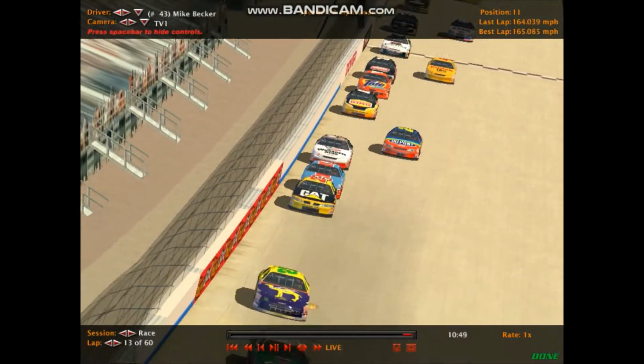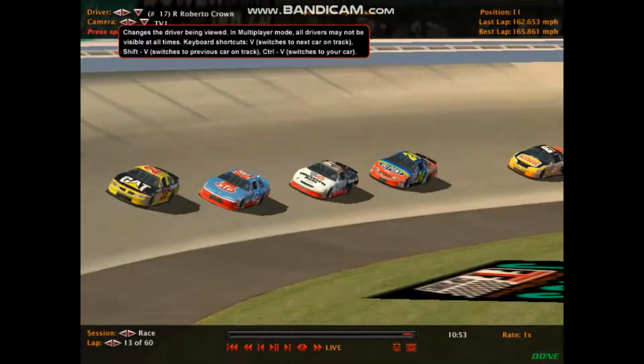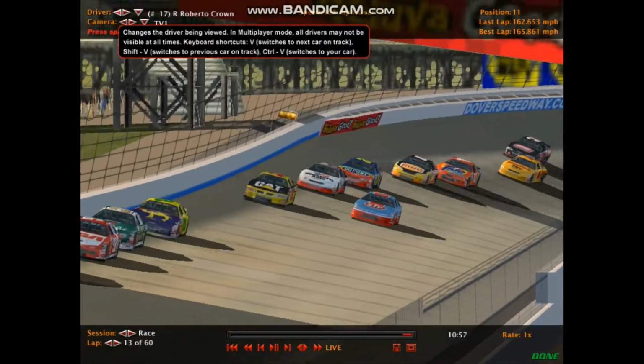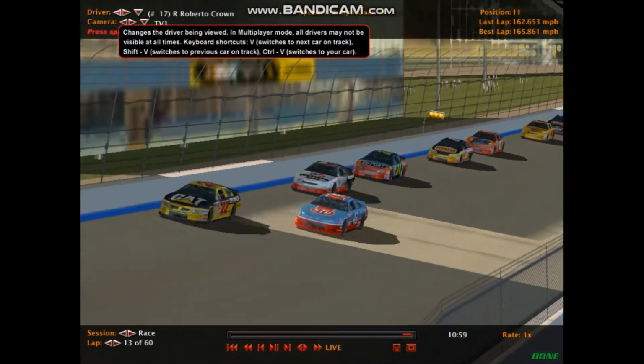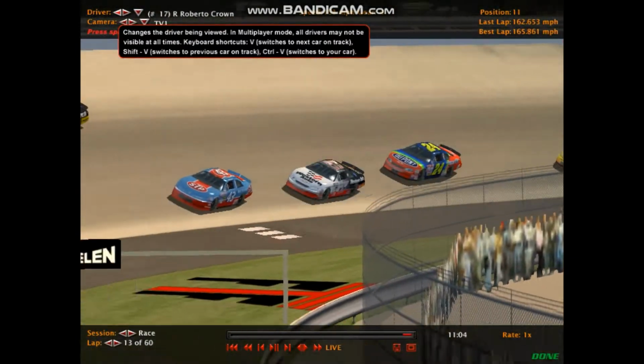Battle for 11th going on between Roberto Crown Jr. in the 17 and Charles Sanford in 24 as they go through turns number 3 and 4, right? Or turns number 1 and 2. Laps go by so quickly here at Dover. You don't know where they're at. You don't know where you're at. Much like Bristol, pretty much.